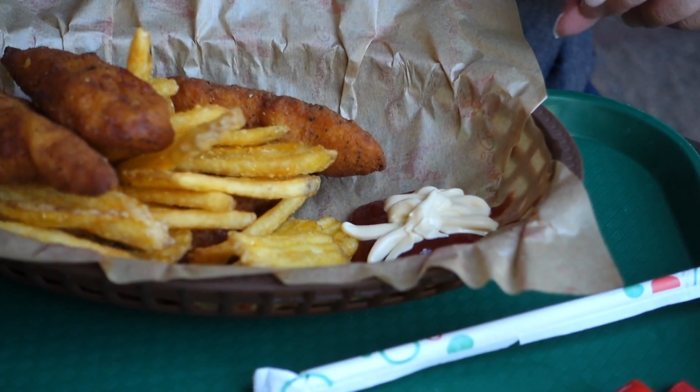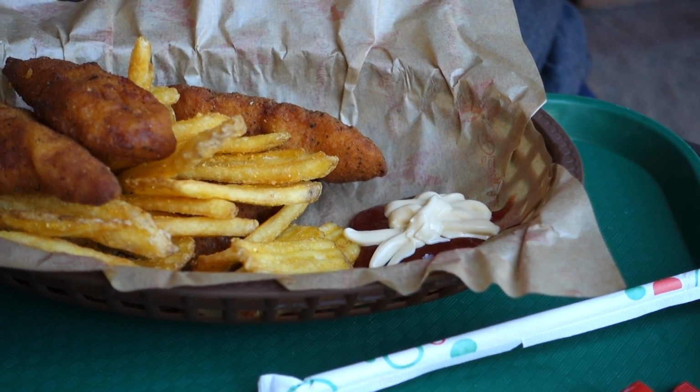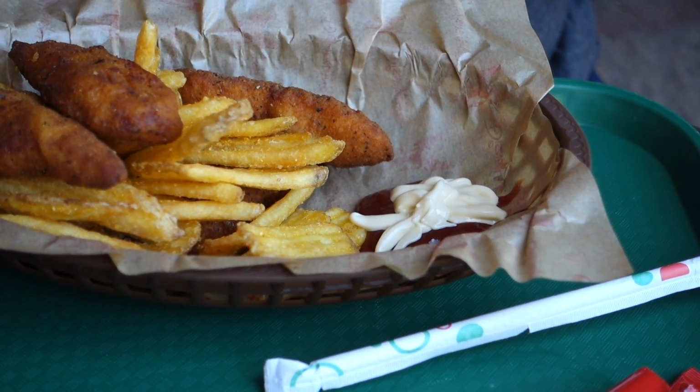But at least with ketchup and mayo, you can mix it to make fry sauce. I know some of y'all know what I'm talking about with fry sauce. What are you doing? Just filming you as you're dazing off.